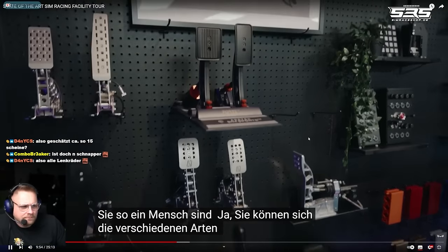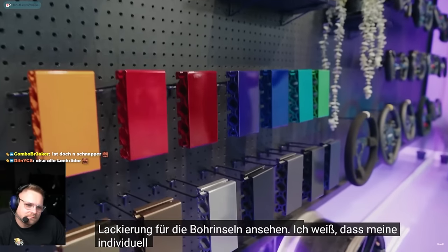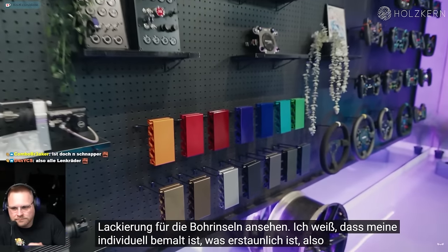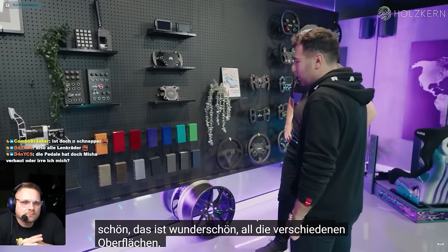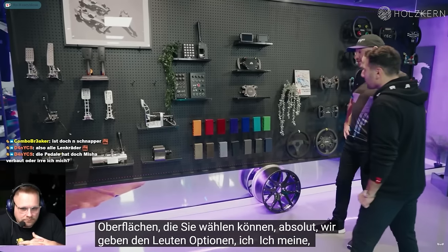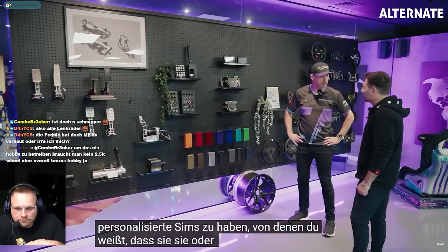You can check out the different types of custom painting for the rigs. I know mine's custom painted, which is amazing. So, mine at home is this color. It's pretty nice. That's beautiful. But all the different finishes you can go with. Absolutely. We give people options. I mean, people like to have personalized Sims that represent them or the brand that they love.